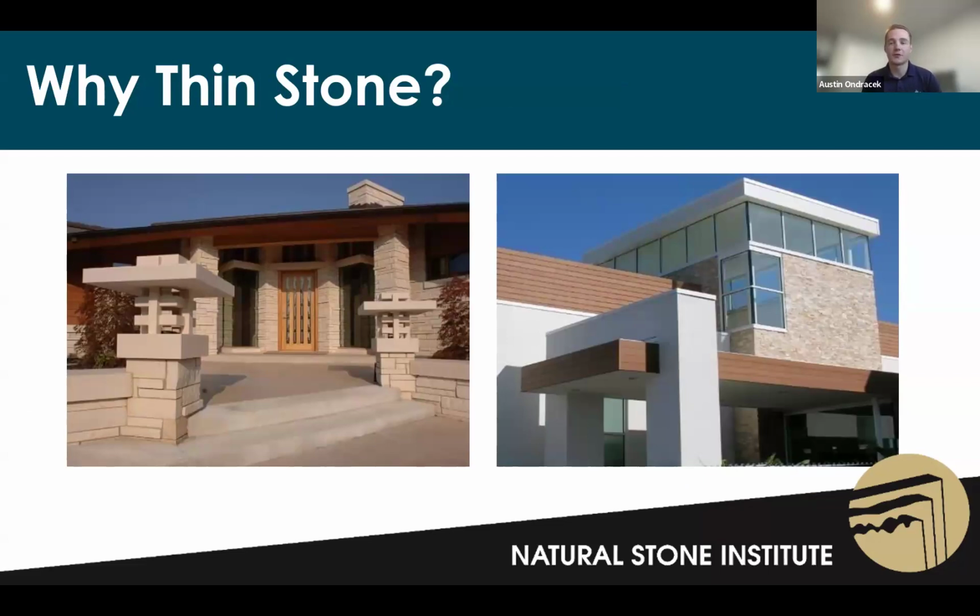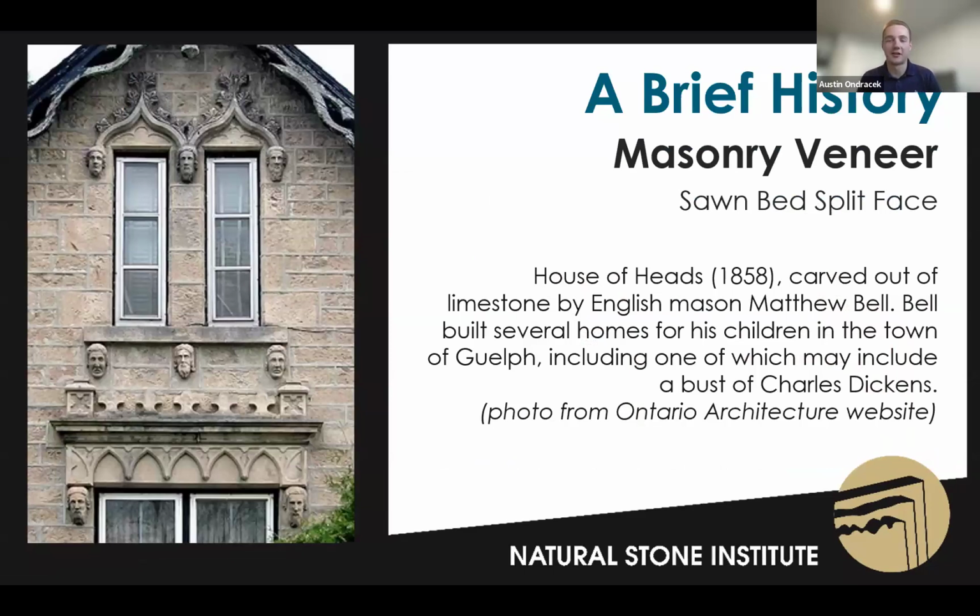And so there'll be lots of photos throughout the presentation showing thin veneer in various applications. Just to start off with looking at why thin stone, the range of application and variants you can have is shown in these two photos. You can do carving and intricately installing in very unique shapes and forms, or you can do, in the right photo, a more traditional thin veneer cladding exterior application. So the options and the variance is very wide on that front.